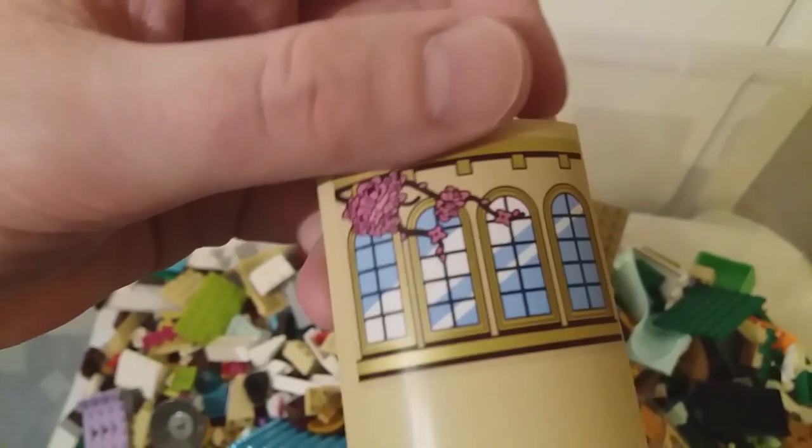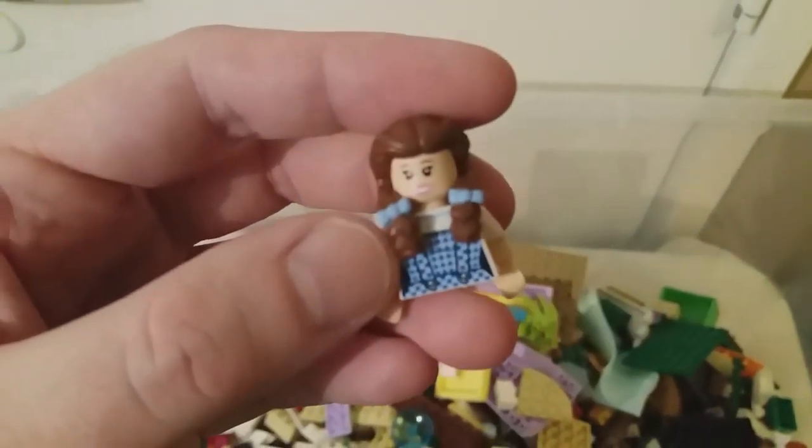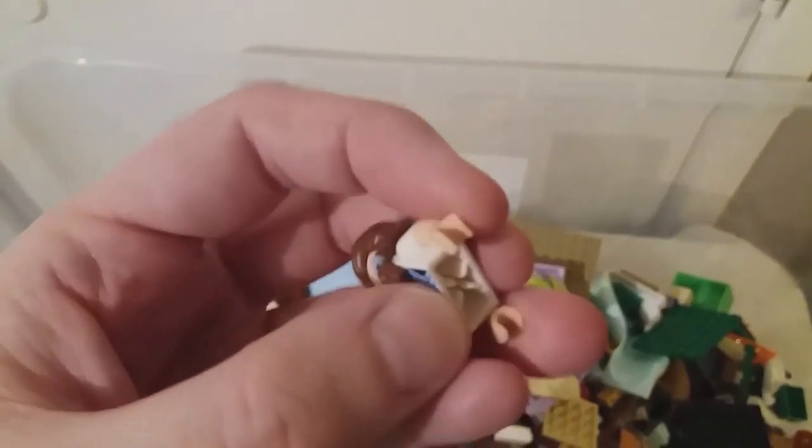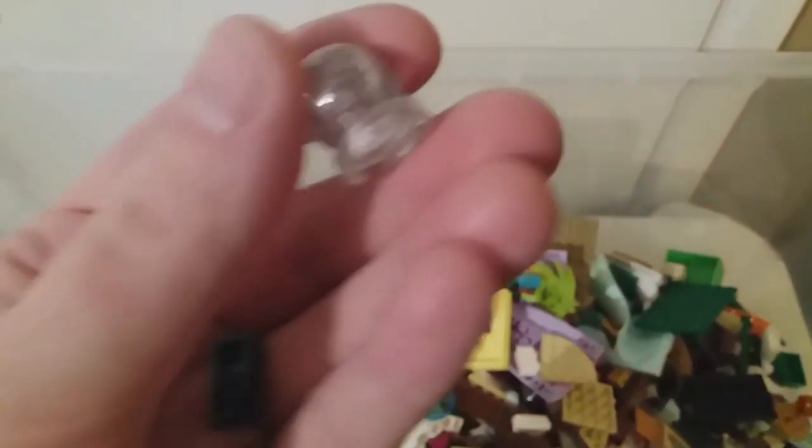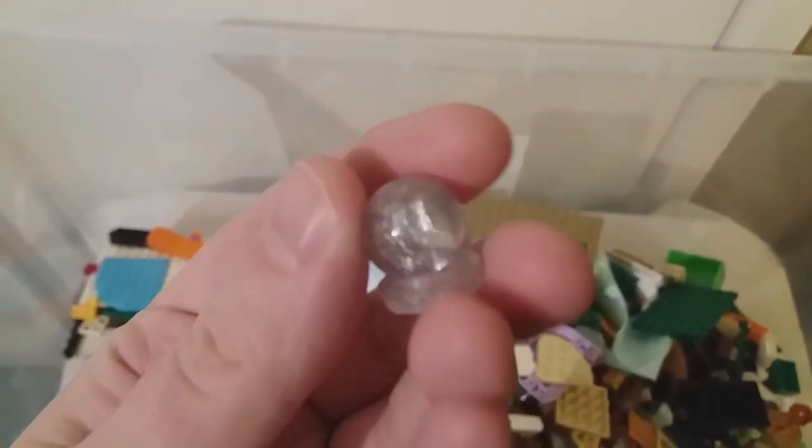Pieces like that. That's kind of interesting. Oh, that's Dorothy from The Wizard of Oz. This is a collectible minifigure. I don't know if the whole thing's in there, but there it is. Oh, this is something interesting. It's like a glittery globe.